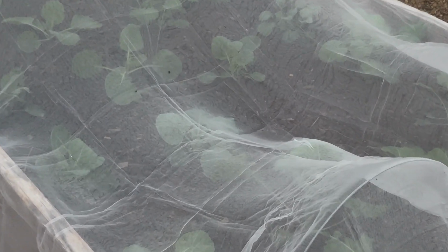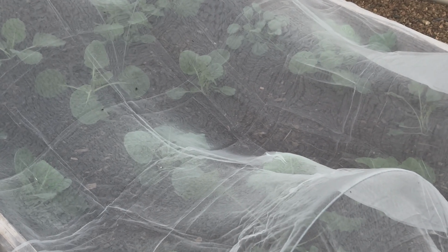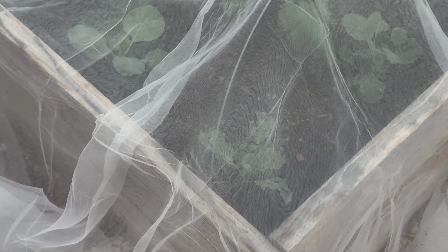You can see, hopefully you can see through the insect netting. I don't want to take the insect netting off to put it right back on again. So you'll have to take my word and trust me that for the most part it's doing good. I still have some insect damage. Like you can see that right there. Hopefully you can see that.